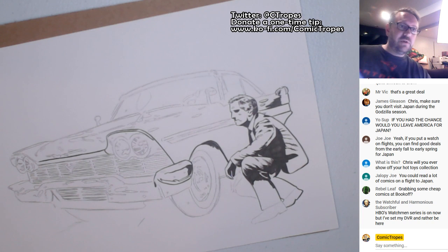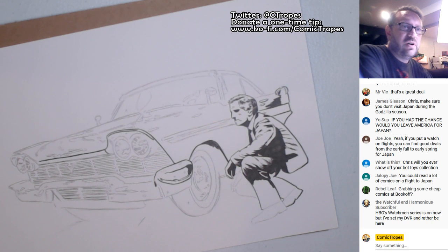I don't think I know Book Off, Rebel Leaf. I could read a lot of comics on a flight to Japan, and I hope to. I think I'll probably also bring my Nintendo Switch, because I haven't gotten to play that a whole lot.